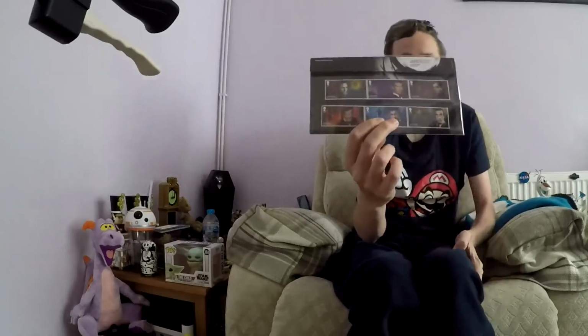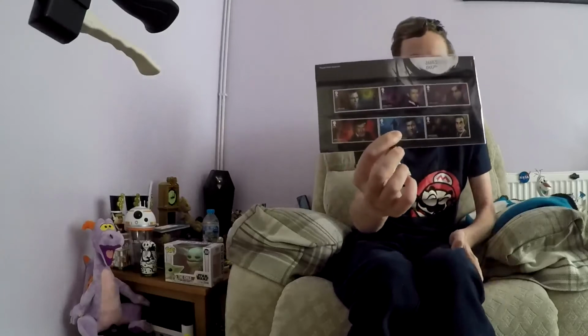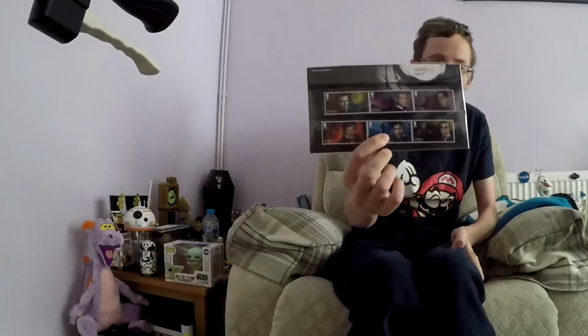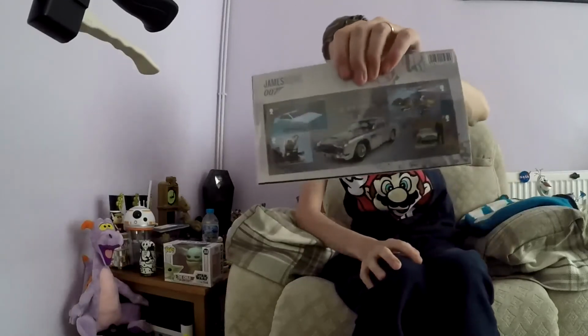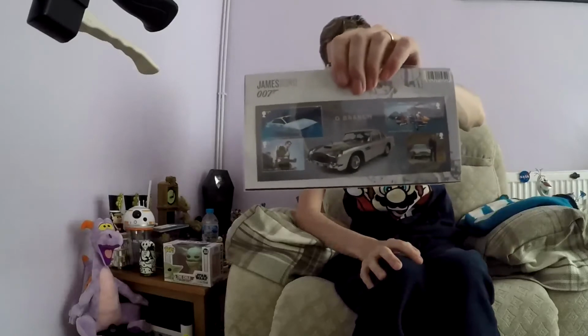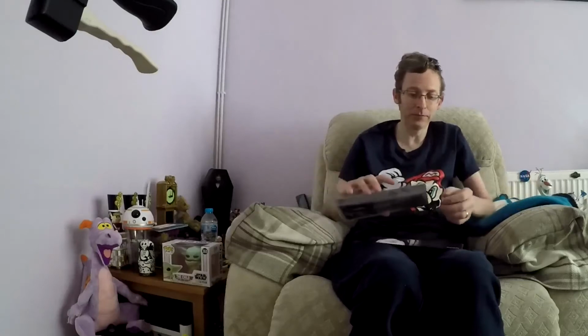I'll do little pictures in the corner, but you can see there's the 6 pictures there, and then on the other side you've got some stamps which are the Q branch stamps. So they're all stamps you can physically put on letters, parcels and whatnot. I'm not going to, because they stay in here. I'm going to take them out just so I can show you what we've got and then put them back in so they're all nice and protected. So let's see, the first one we've got here, I'll hold them up here but I'll have a picture up in the corner there.